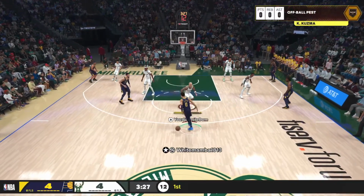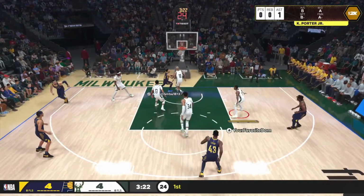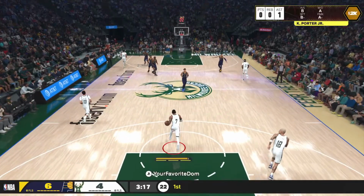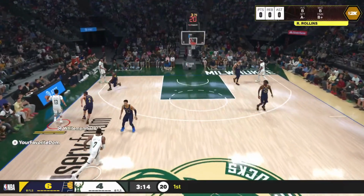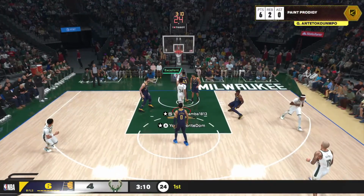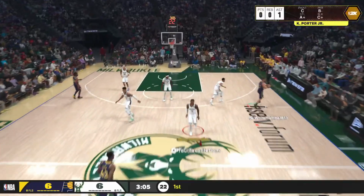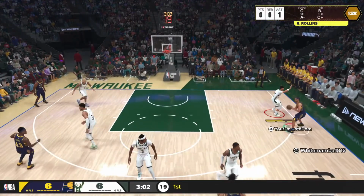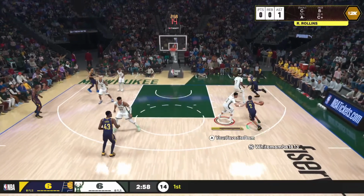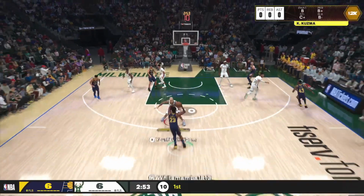Now here's Halliburton. Lays it up and banks it in. Halliburton's got 6. And I appreciate how confident Halliburton is. For a guard, he handles himself well and deep. Antetokounmpo, that's good. Starting to find his rhythm. He's cooking, and he knows it. Yeah, when he gets engaged this early in the game, it's bad news for the defense. He can roll this start throughout the rest of the game.